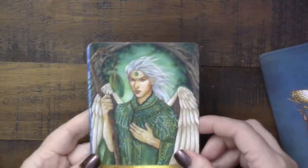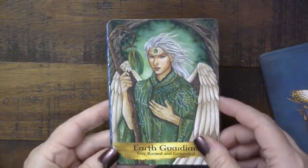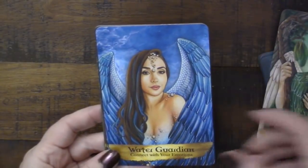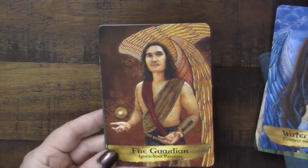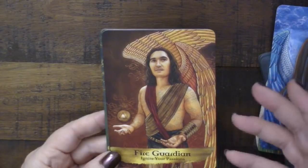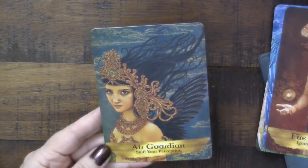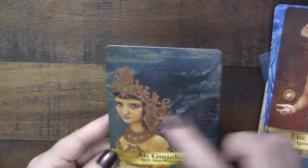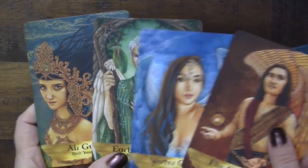So we have earth, with this green energy. It looks very fey, almost an elfish fey kind of energy. We have water, which does have that hint of mermaid energy. We have fire, which to me feels kind of djinn-like, which you do equate with fire energy. And then we have these air guardians. The way this is designed makes me think of a particular culture, but I can't name it off the top of my head. So we do have all four of the elements in this section, which I do like to have represented.